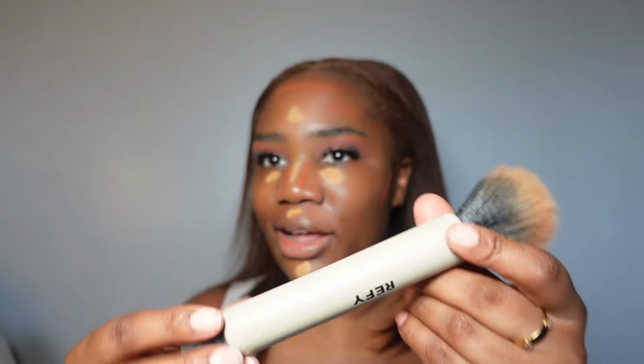And I did actually get a new brush from Refy. I really like it, and I understand the hype around this brush. I do, I get it. It's a cool brush to use. It just does something. Oh, and don't judge me about the state of my makeup brushes.